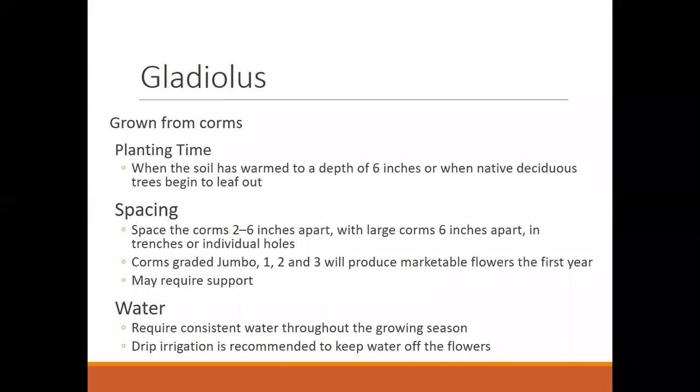You're going to space the corms about 2 to 6 inches apart, depending on the size of the corm. And the bigger the corm, obviously, the more marketable flowers you're going to have the first year. So keep that in mind when you are purchasing your corms and deciding what grade you're going to get. More than likely, you're going to need a staking system to keep those flowers upright. It's a very long and linear flower stem.